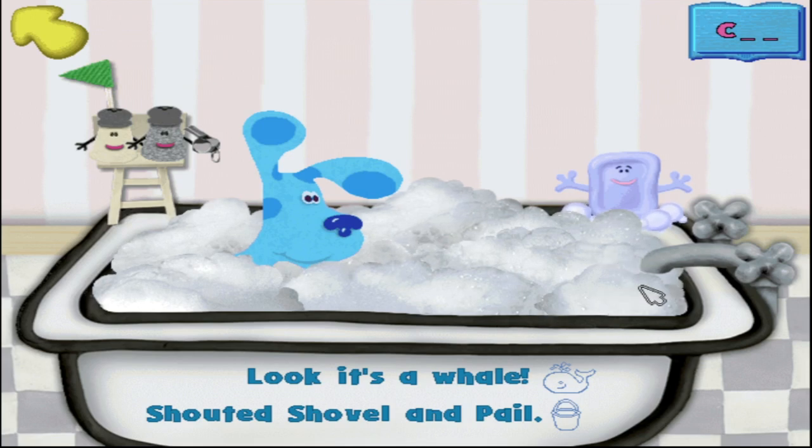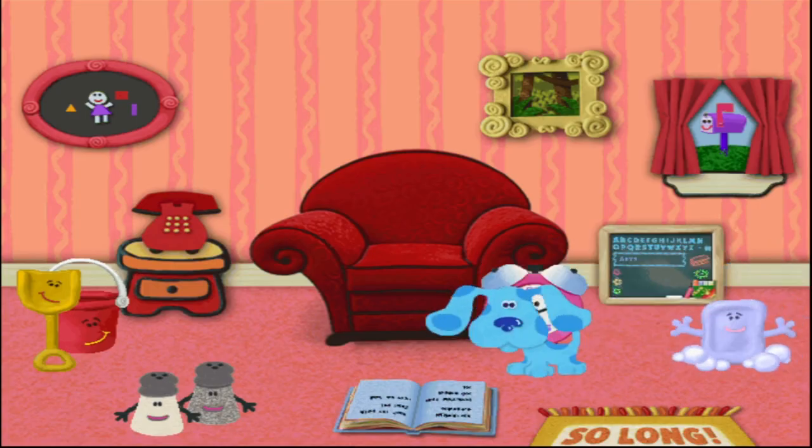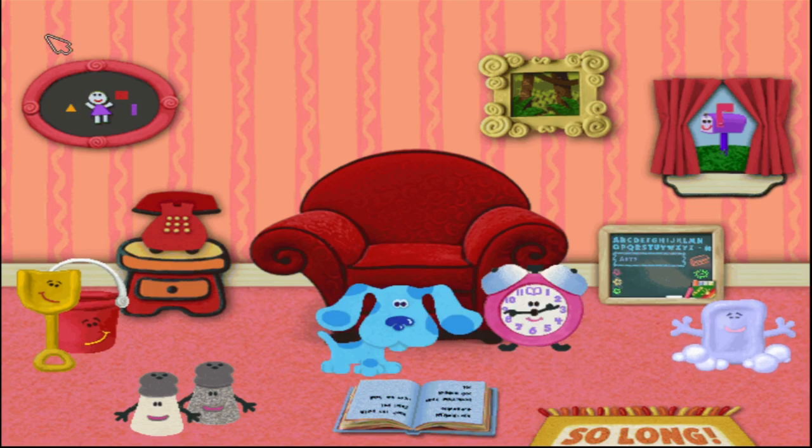Actually, well, is this a bathtub? That looked like a sink drain, but I guess this could be a full-on bathtub. Maybe it's just Blue is small enough that she can bathe in the sink. I don't know, but regardless, I'm not doing any more of your rhyme, Slippery, because you just are like, whoa, whoa, I talk really slowly. And also, that game's just not fun.